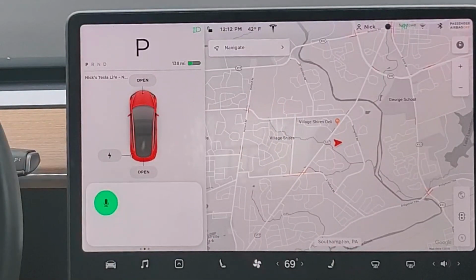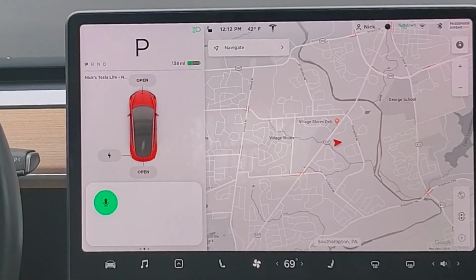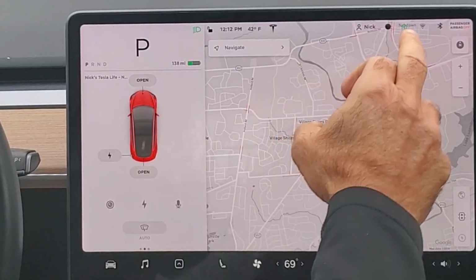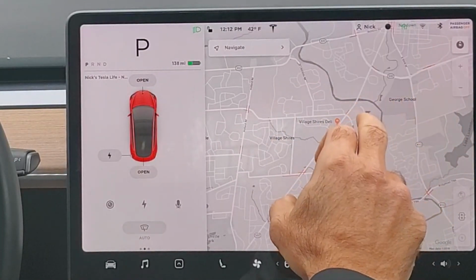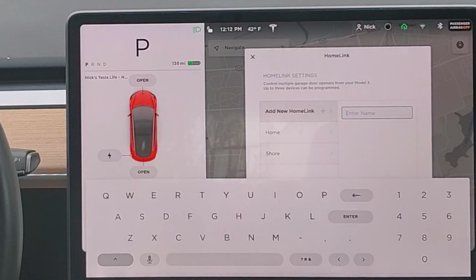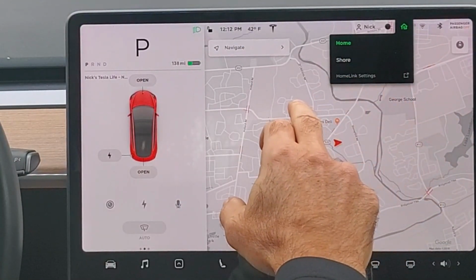Set profile to back. Skipping backwards. Close garage door. Show home link settings. So I can get into the settings, but I can't actually initiate.